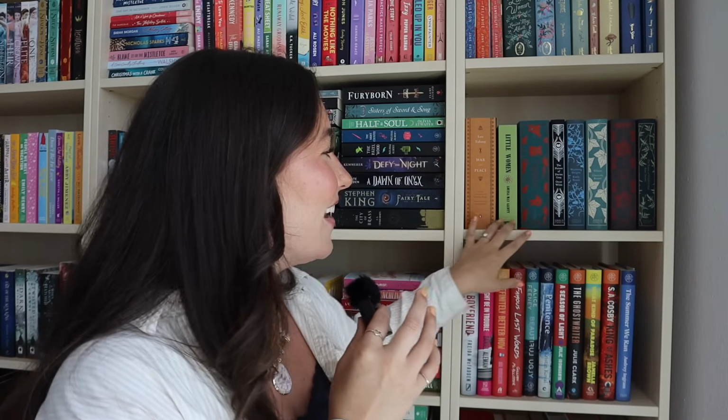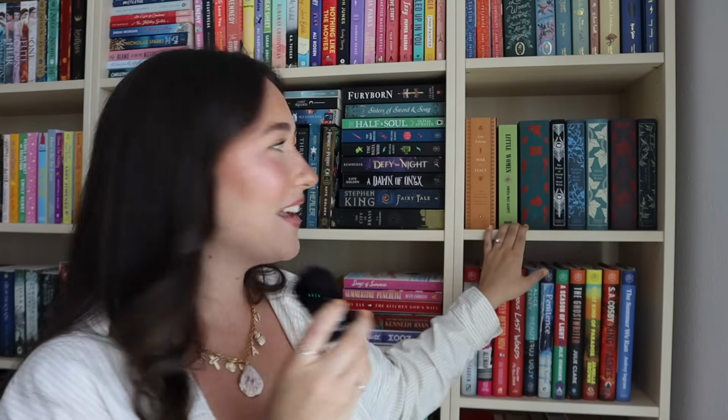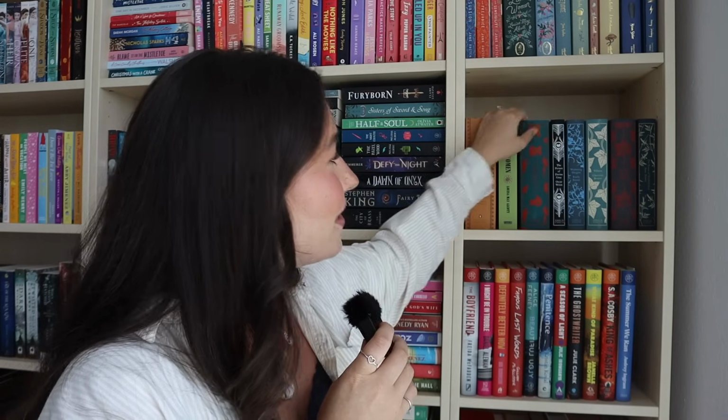And then we get into my Penguin Classics. These are the cloth bound editions. I love these, but unfortunately you pay a pretty penny and they don't really hold up that well, which is so unfortunate. I actually thrifted this Count of Monte Cristo in San Francisco, which was insane. And then Ian got me all of the rest of them, which is so nice.